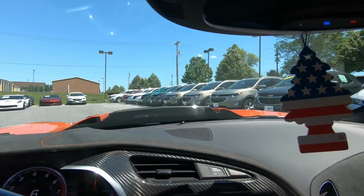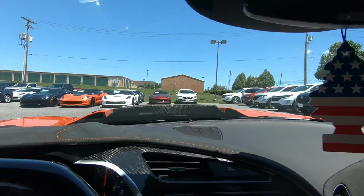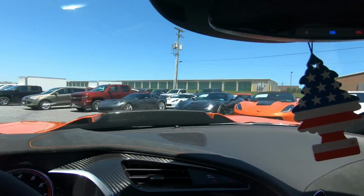We already have the GM high performance cold air intake and the Corsa X pipe. I know from my own dyno testing, the X pipe is good for about 15 to 20 horsepower, and GM says the intake is good for about 15, and if the Corsa gives us another 5, then we should be around 715, 720 wheel horsepower.